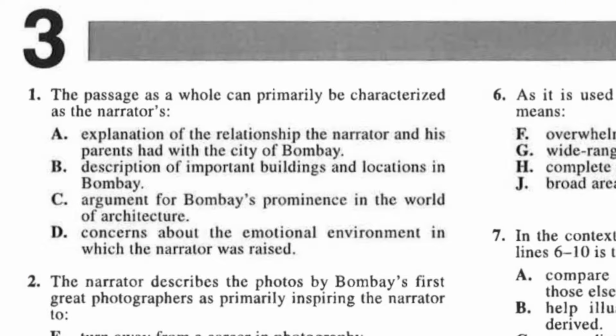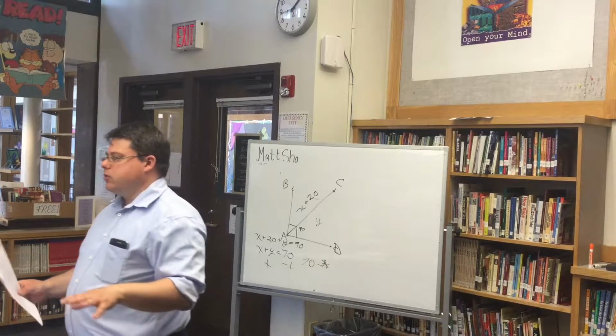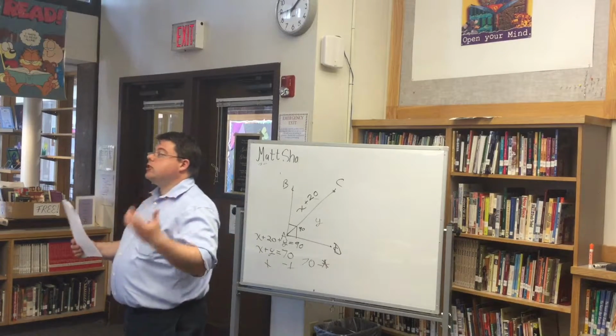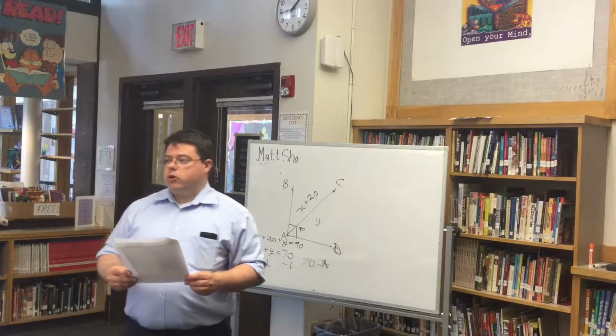Concerns about the emotional environment in which the narrator was raised. We're not really talking about the emotional environment of the narrator in the sense of, did he have a stable home? Was he loved by his parents? This is really about the city and the city developing around him as he's growing up. So A would be correct.